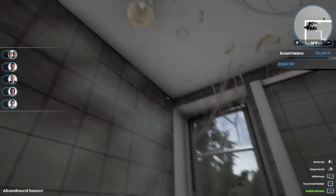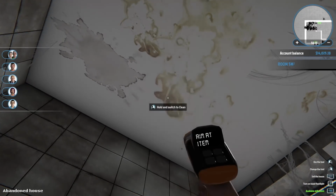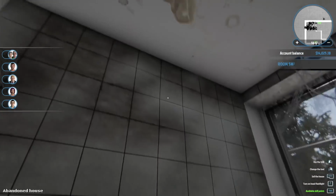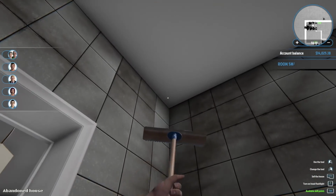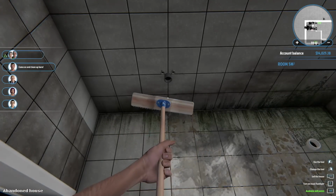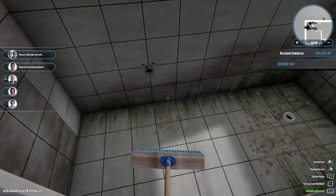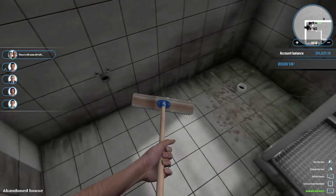So now it's time to tackle this bathroom, which, oh my gosh, I am just not looking forward to this. So let's go in and start cleaning it, getting it all spick and span here. It's going to take quite a bit of elbow grease at this particular point, but it is what it is. All right, let's get here.